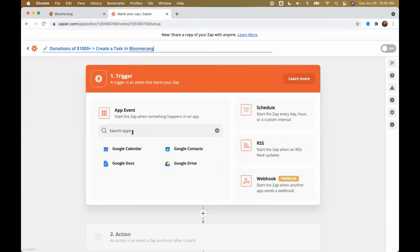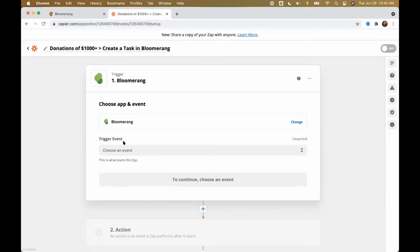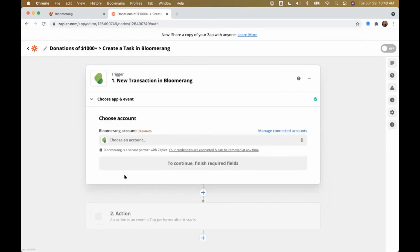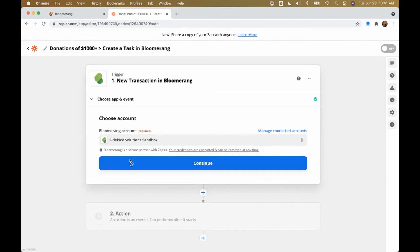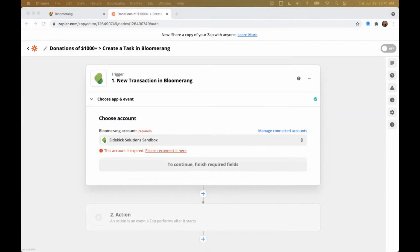Okay. So our trigger is going to be new transaction in Bloomerang. So we're actually going to use the Bloomerang Zapier app for this one. So our trigger event is going to be a new transaction. I'm going to select my Bloomerang account. Let me go ahead and reconnect it. Sorry about that. There we go.